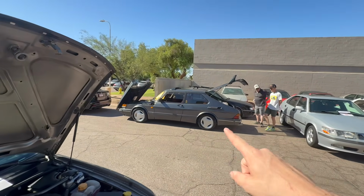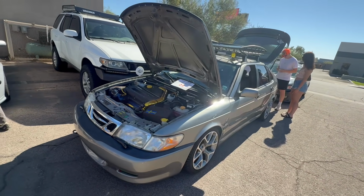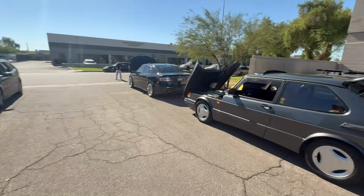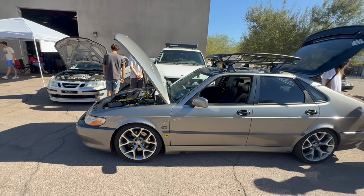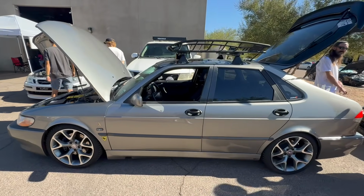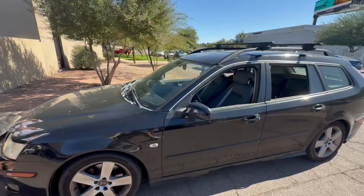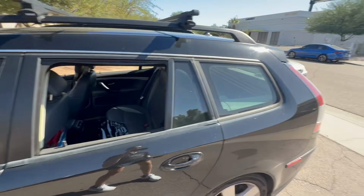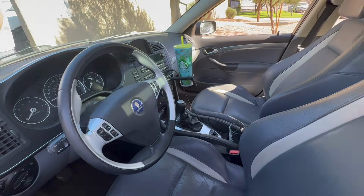Now, I want to get over to that 900 in a minute because it is a very special car, but first let's take a look at some of these other cars, and I might save that one for last. We got Mike's 9.3 Viggen. Done a ton of work to this car. Very beautiful example, came down from Colorado. V6 9.3 wagon. There are a lot of V6 9.3 wagons here. This one, also a 6-speed manual.